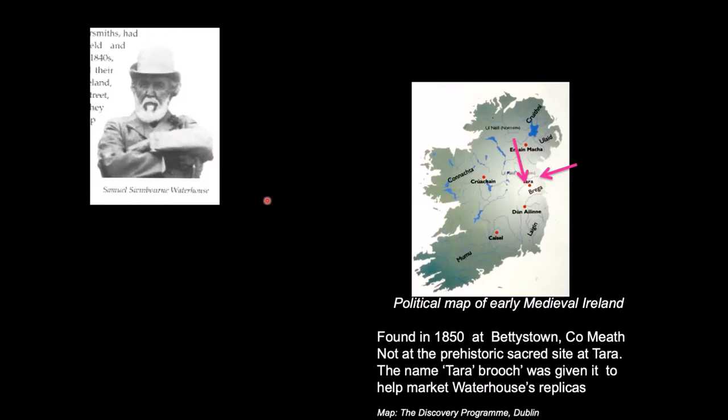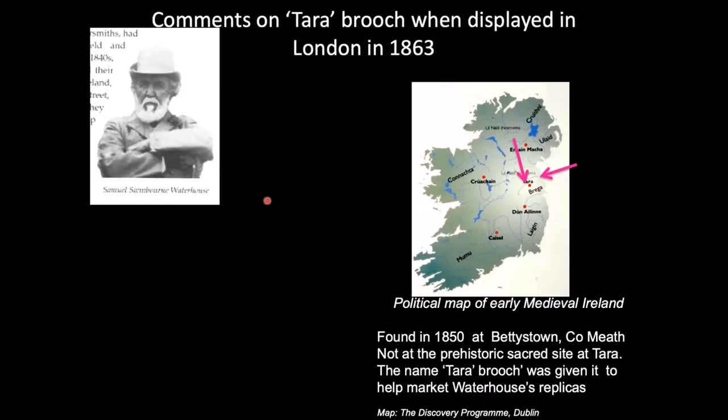He was an extremely shrewd businessman, and he no sooner acquired the brooch than he was off to London to present it to Queen Victoria and Prince Albert. And thereafter, he exhibited it very widely in Dublin, of course, and Belfast, but also in Paris and in London again. Now, it created quite a stir.